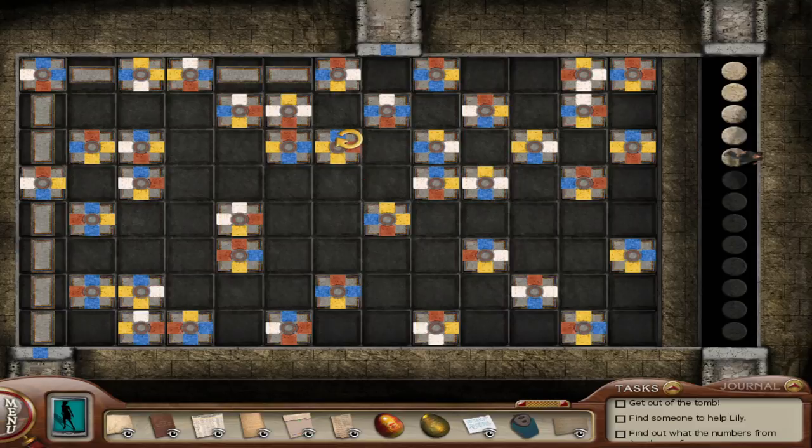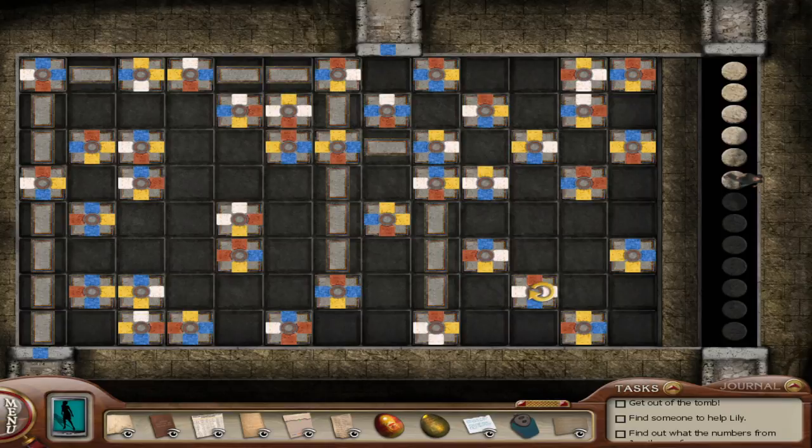Okay, so this. And then we just turn this. Oh, it can go under! Oh my freaking gosh. Okay. This helps a lot. Oh freaking fiddlesticks.